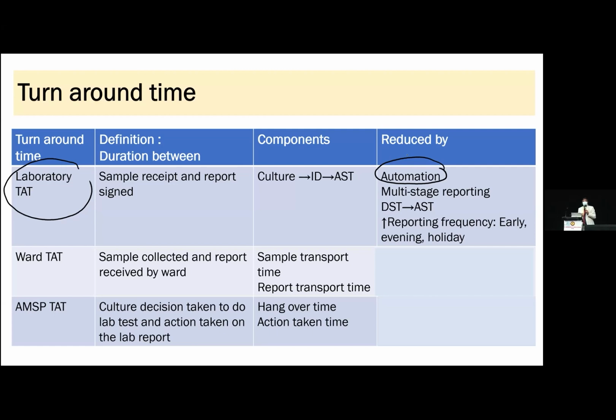However, the question is how much you are utilizing your automation. If you have a MALDI-TOF in your hospital, but you run it only once daily in the daytime, that is equal to running the biochemical test. You have to have automation running 24/7. As soon as the colonies grow in the medium, you have to put them on the MALDI-TOF. Then the utilization of automation can be maximized.